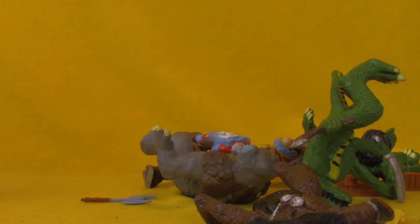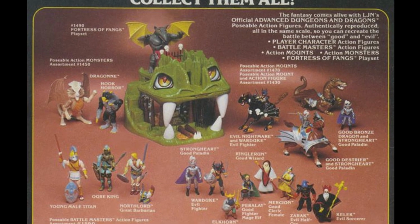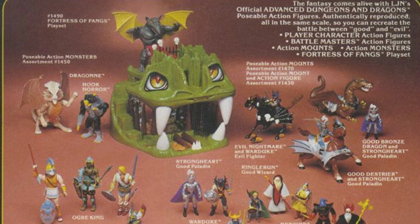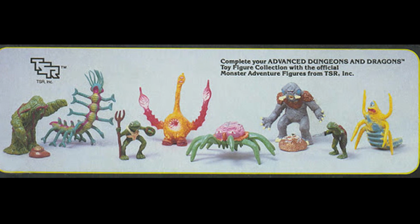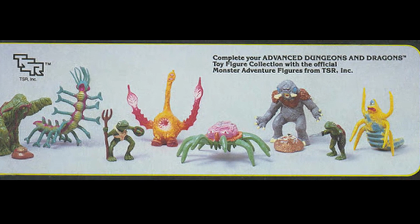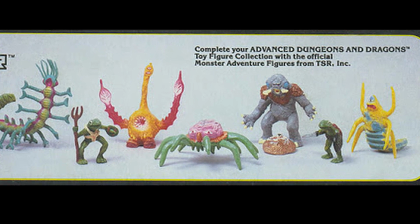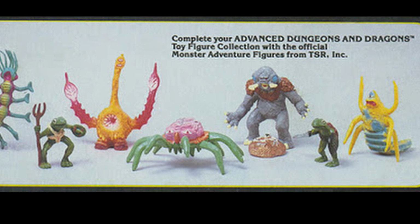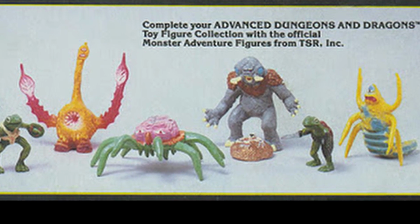LJN, the makers of the Thundercats toys and lots of terrible video games, made Dungeons & Dragons toys in the 80s. These toys ranged from articulated action figures to kind of hunks of plastic and bendy toys. It was a strange mix of play patterns, but this was the best we had back then. And the odd thing was that the game Dungeons & Dragons was promoted by a cartoon show, and it barely tied in with the toy line that also promoted Dungeons & Dragons.